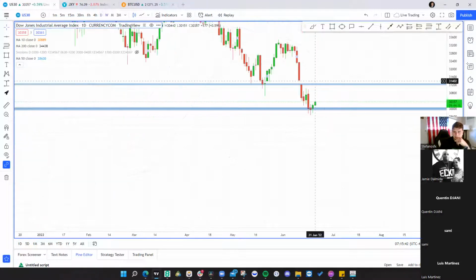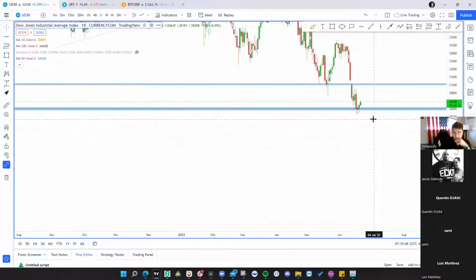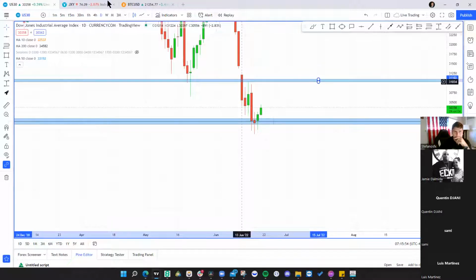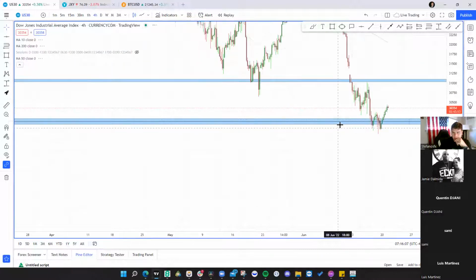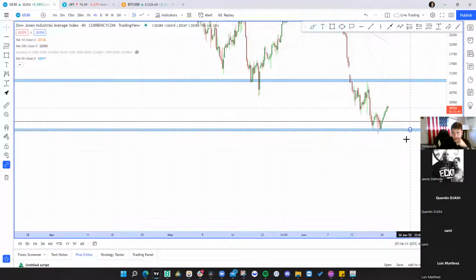Looking at the daily, again, holding a support. You get that resistance over there. Could probably just adjust this a little bit here. Again, low created, retracement. Could we be retesting here to continue down or continue back up? 4 hour over here. So you got 30,000 there, but I'm just going to adjust this most recent support resistance.